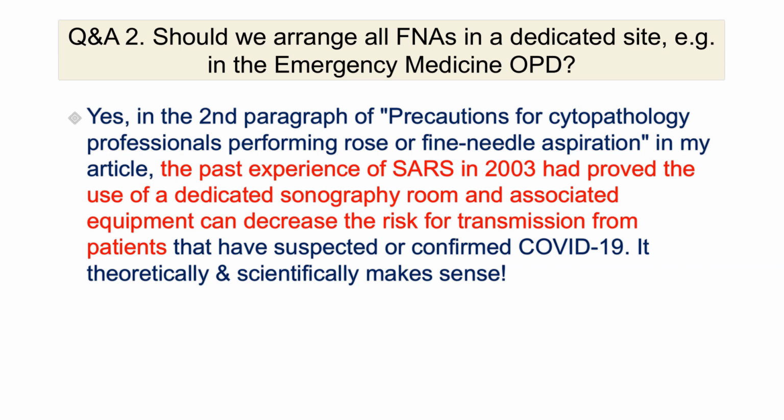So before and after we deal with the FNA of the patients, we will remember to disinfect and clean them, and we will remember ourselves. When we go into the room or approach the equipment, we will do our self-hygiene very well. So it will be successful. Protect yourself and your co-workers.